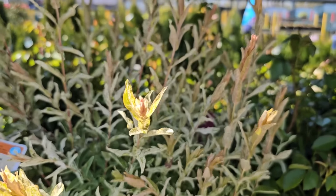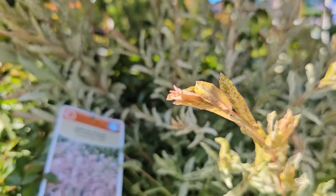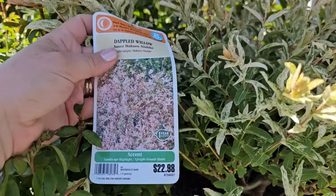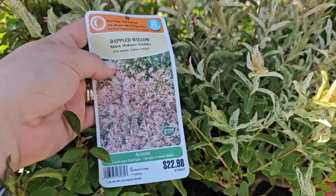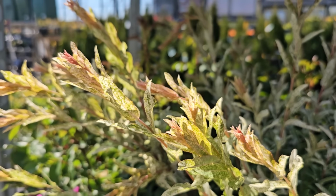They are really pretty, but they get wild and big, so they need a lot of space. It is what they call a landscape accent shrub. So if you have a large area and you plant these in drifts, they're really impactful.